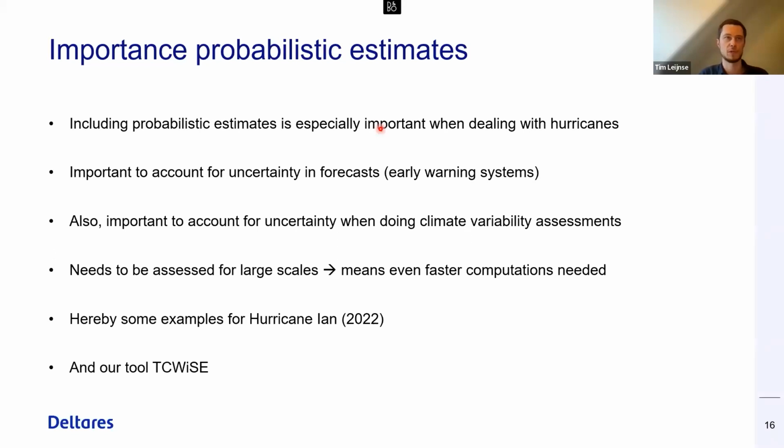And because we want to assess this probabilistics for a large scale of coastline, this means that we need fast computations. And I will show some examples for Hurricane Ian to illustrate a bit more why looking at it in a probabilistic way is important. And also give you one example for more like a climate variability study or tool.